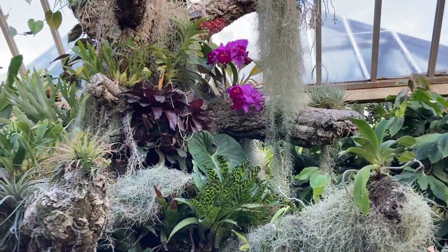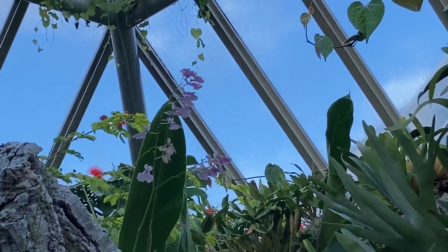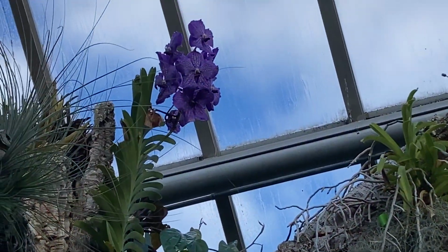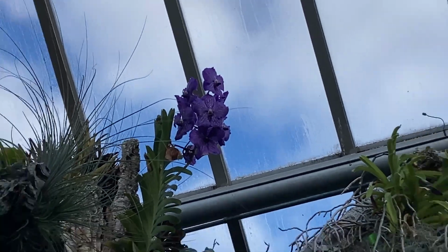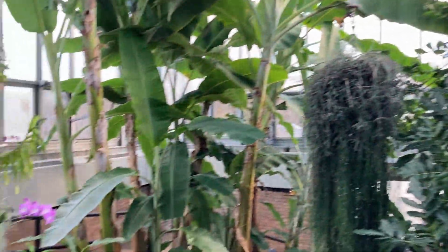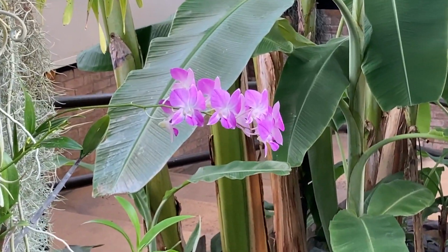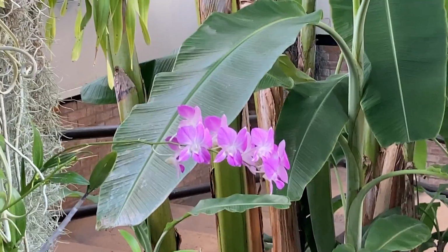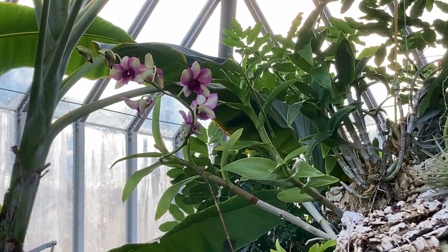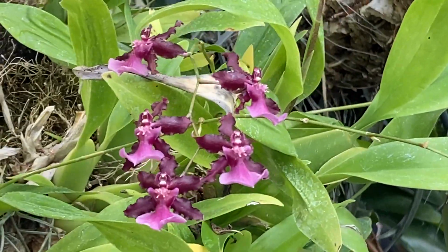Oh, look at that Cattleya, it's gorgeous. And this is an Ionopsis right here. And then there's a Cattleya. There's another big giant purple vanda up top. Oh, it doesn't look like there's anything in bloom on that tree. But here's a Dendrobium. Here's another Dendrobium on the other side of the tree. I think this is an Oncidium. I can't find a tag.